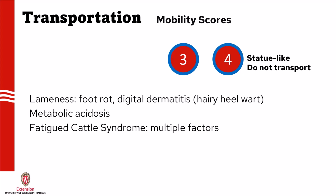A score of 4 is exhibiting an extreme reluctance to move. It's statue-like. Three-legged lame. Doesn't want to walk. Do not send these animals. They're still standing, but they are likely to become a downer. You need to assess and make treatment decisions about them, especially don't transport 4s.